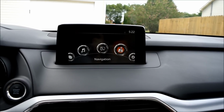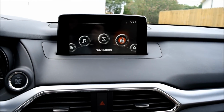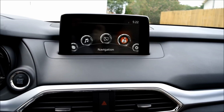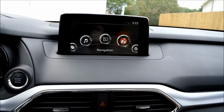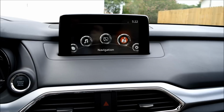Navigation, it does have a nice navigation system. I will tell you, you cannot enter a destination while moving. That's really annoying when you're driving and you've got someone else in the car who wants to put it on there. It will not let you. You've got to stop.